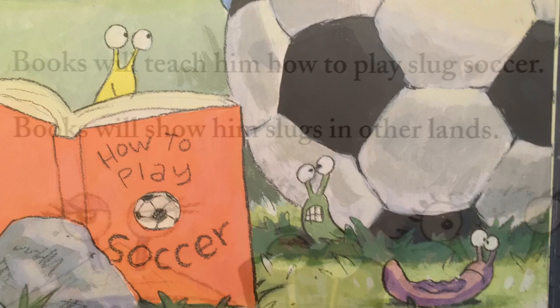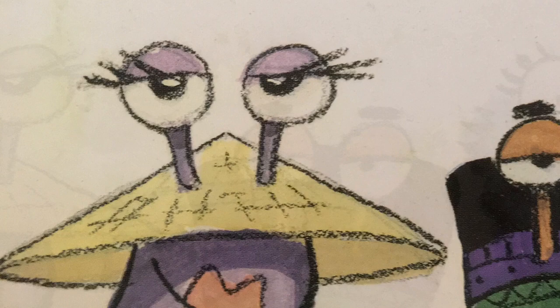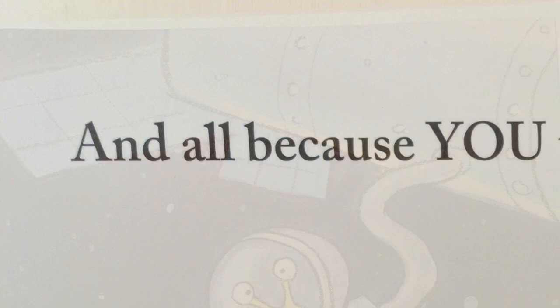Books will teach him how to play slug soccer. Books will show him slugs in other lands. Books will show him the whole wide world. And all because you taught your slug to read.